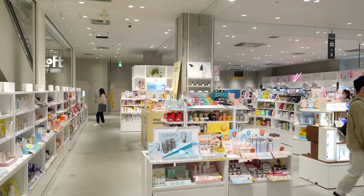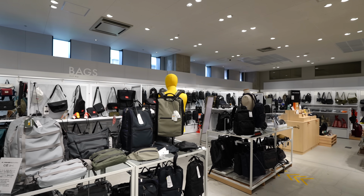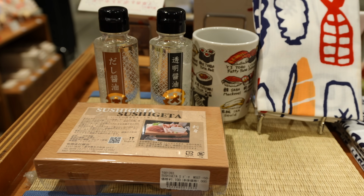My first stop for souvenirs is LOFT Ginza, and this place was actually newly renovated last year. And unlike other lofts in Japan, this is actually featuring a lot of Japan-made goods you can't find anywhere else. So I'm excited to take you guys around and show you what they have.